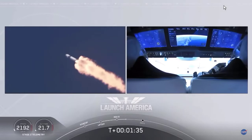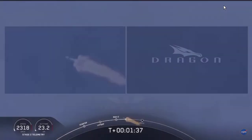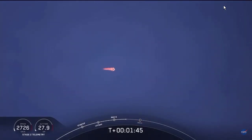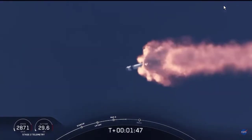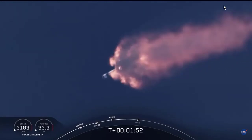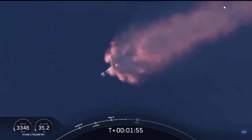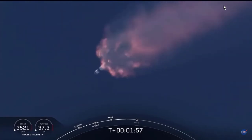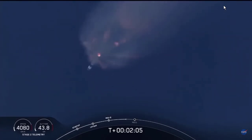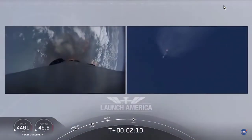At this point, Bob and Doug are pulling about 2.3 Gs, 2.3 times the Earth's gravity, already moving at over 1,500 miles per hour. We've heard the call out for MVAC engine chill. That's getting the MVAC engine ready to light. That'll come at about 2:44 into flight. Right now, everything continuing to look good. Next major event coming up is going to be the triple. We'll have main engine cutoff of the 9 first stage engines, stage separation, and then ignition of the second stage engine to continue to carry astronauts into orbit.